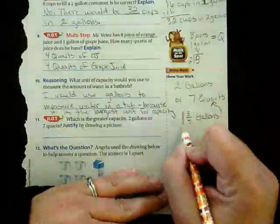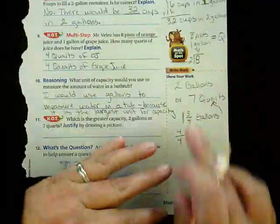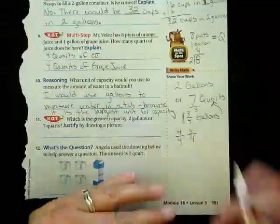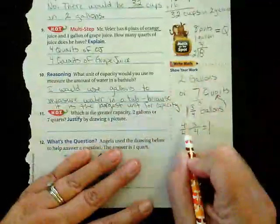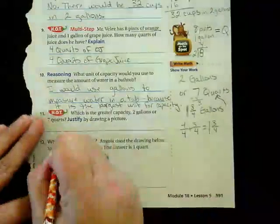Because 1 whole gallon is 4 quarts. And then I have 7 minus 4 is 3. So I would have 3 quarts left over. And I can add these up to equal 7/4. 4 over 4 equals 1. Any number over itself is a whole. And then I have 3/4 left over. That's how I got 1 3/4 gallons. So which one is bigger? 2 gallons or 7 quarts? So 2 gallons is larger.